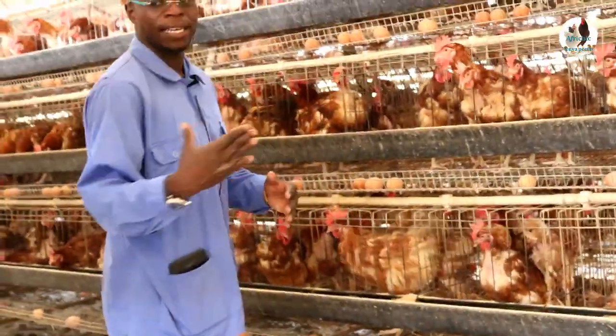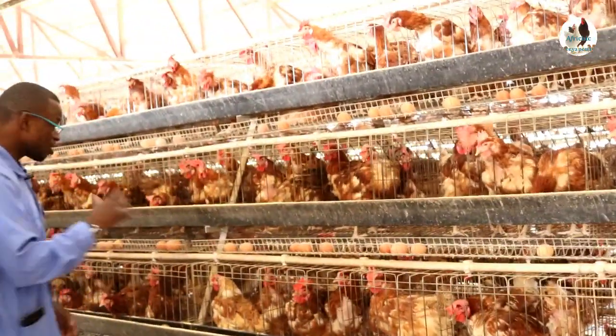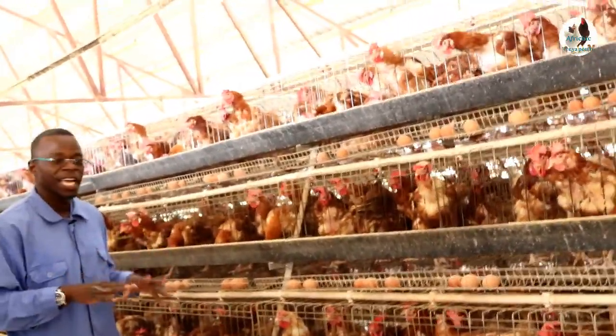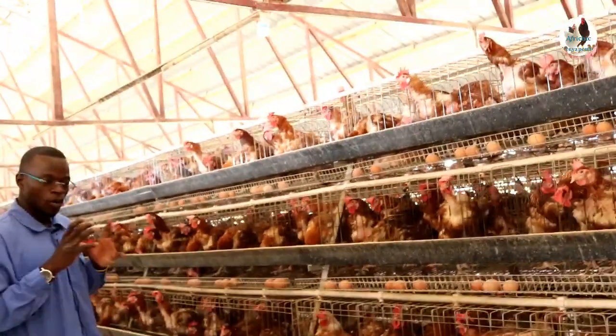So you can get something like a stick, a long stick, so that you just keep touching the nipples and you see the water dropping. So you have to ensure that the nipples are working and every bird receives water.